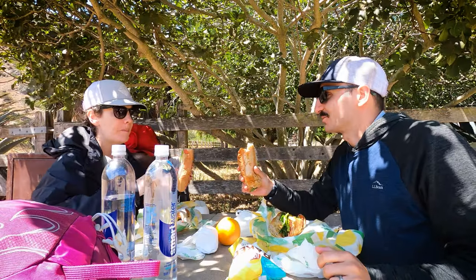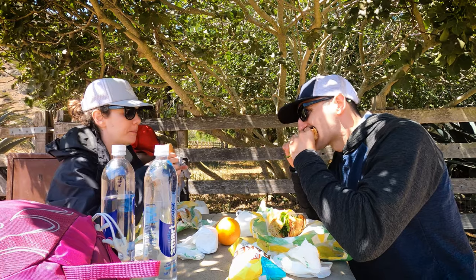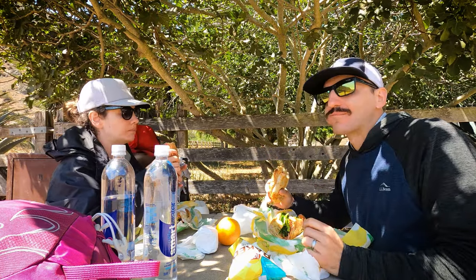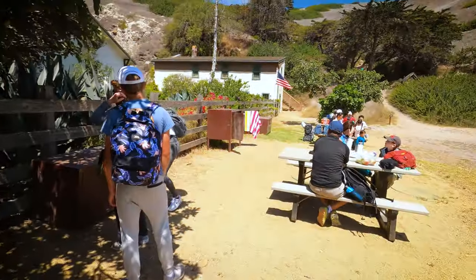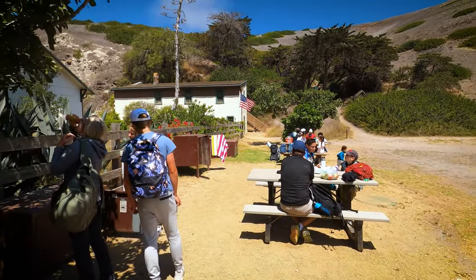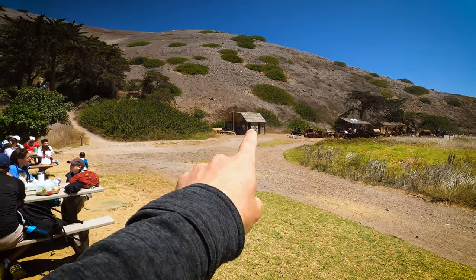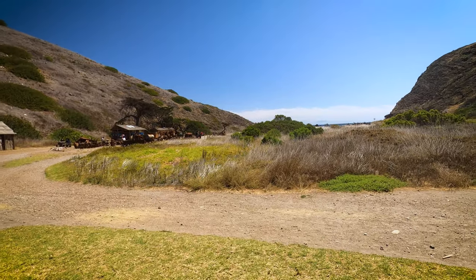Definitely a good idea to pack your own lunch. So you ain't getting food on the island. Bon appetit. A couple of nice benches here by the visitor center. It's like four of them. About four or five. Right next to the visitor center here. And we're just looking back on one of the blacksmith shops, bathrooms, and then where the ship comes in.